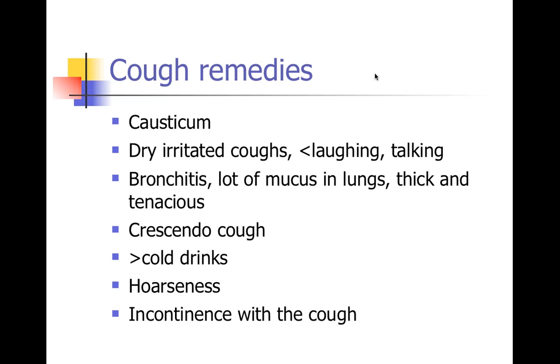Causticum. We talked about Causticum as a bilateral pharyngitis remedy, a dry, irritated cough, aggravated by laughing and talking, a lot of bronchitis, a lot of mucus in the lungs, and it's a crescendo cough. What is a crescendo cough? That's a cough that keeps on rising. That's the crescendo cough, characteristic of Causticum.